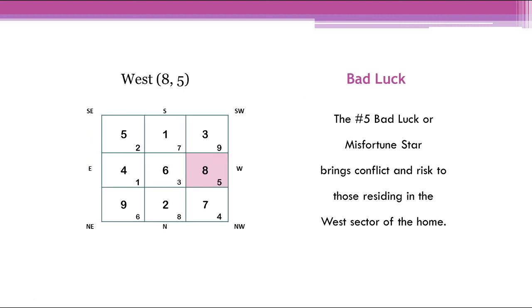Now, the next sector that we have here is the west sector, which unfortunately the bad luck number 5 has flown into, bringing with it conflict and lots of risks to those in the west sector of the home. The number 5 yellow afflicts the sector, bringing risk of misfortune. The bad luck can be in the form of illness, money loss, accidents, heated arguments.